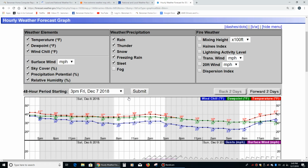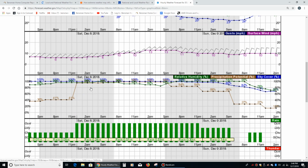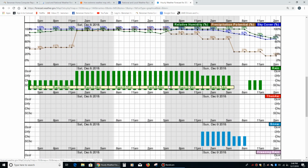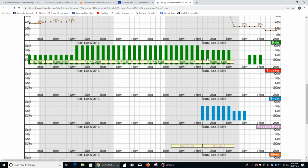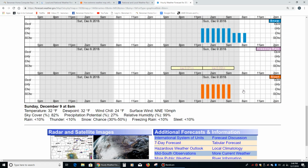And when I say the weather, I mean every single aspect of the weather. If you just want the temperature, you can see right here the temperature's in red, and they list what the temperature is going to be. If you want the dew point, that's in green, wind chill in blue, and so on and so forth. It tells you the wind gusts, sky cover, precipitation potential. It even tells you when the precipitation is going to fall and what kind it is, whether it's rain, thunder, snow, freezing rain, or sleet. And it does it in a very easy to read manner.